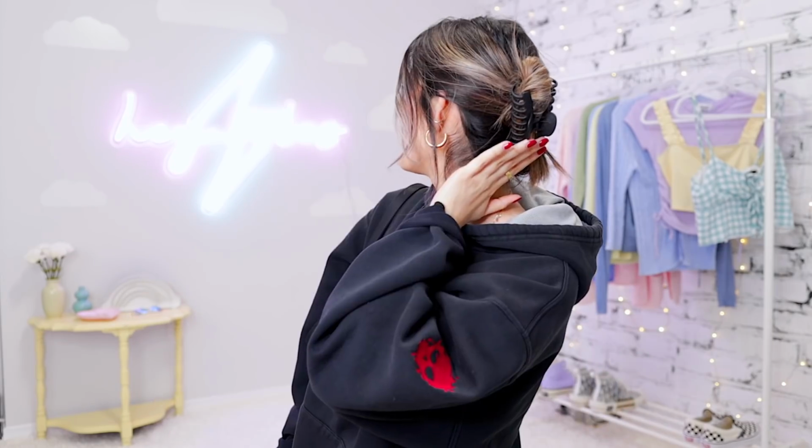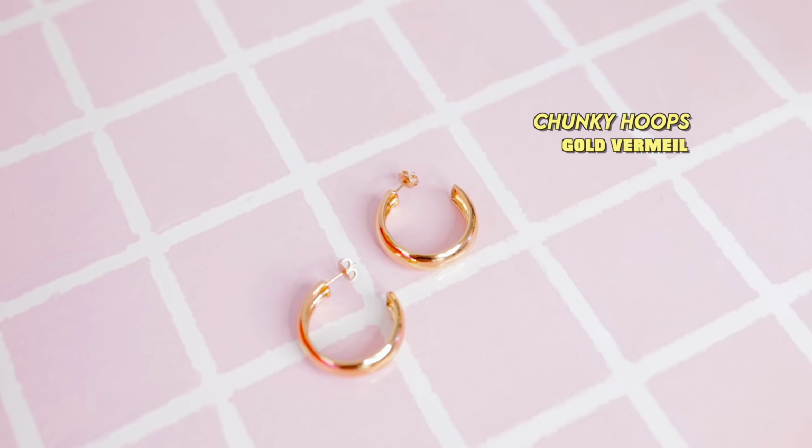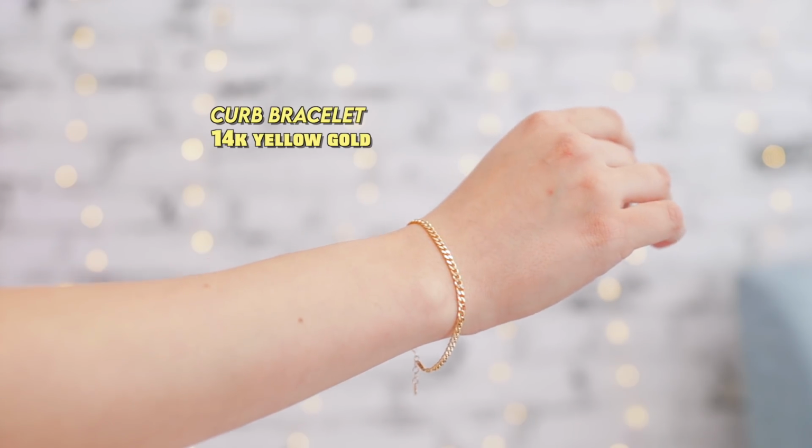And with big, bold sweaters like this, because they're so big and oversized, I actually like putting my hair up and leaving some pieces here in the front. And these chunky hoops, you guys, the ones I showed you earlier, they look so good with looks like these. It's a very Hailey Bieber aesthetic, the big oversized sweaters with the chunky hoops and the hair up. I'm actually styling it with this curb bracelet as well, and it definitely adds a little touch of something. This little shimmer line is so beautiful and so dainty.